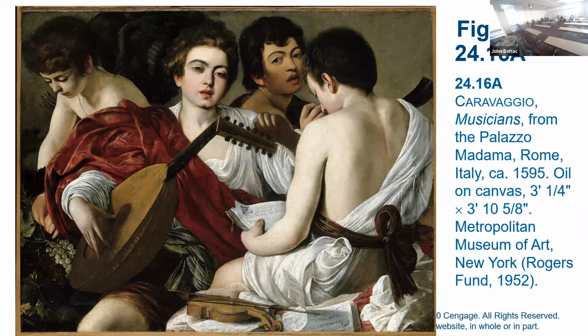Tenebrism, talked about that last time. Dark modeling, a dark space behind the figures, pushes the figures up. There's another thing that makes tenebrism fit the artistic goals of the time, and that is this dark background actually allows the painter to enhance the theatrical activity inside the painting. Why is that? Well, the dark pushes the figures forward. And secondly, the dark background doesn't distract.